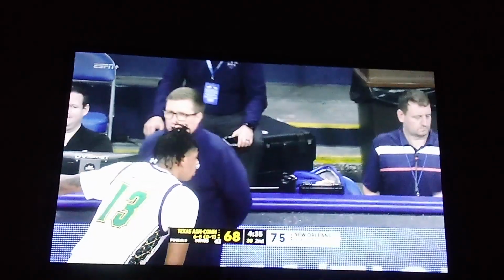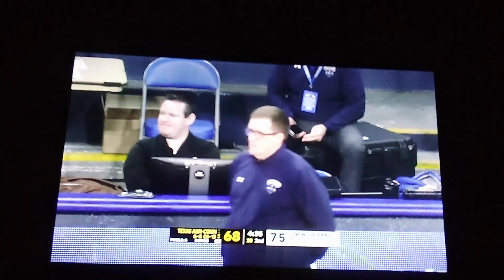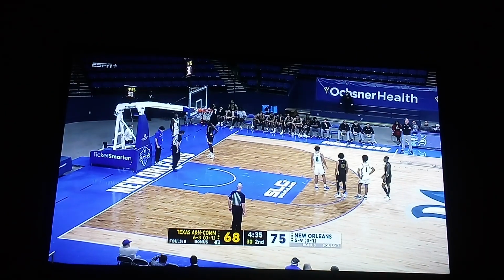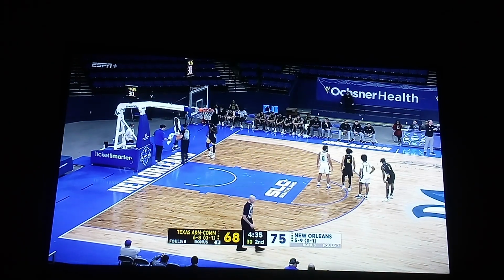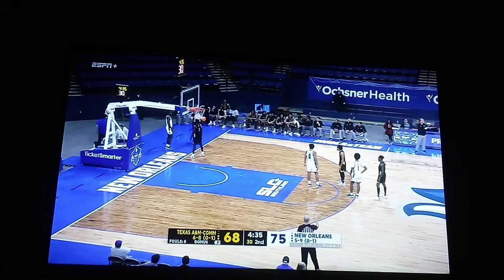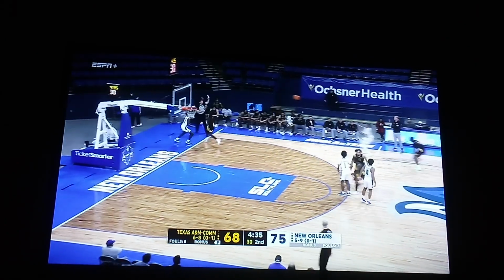3 close games so far for these 2 programs since A&M Commerce came up to D1 and joined the Southland last year. You know, the foot mop is sometimes the most effective, but it takes a little longer. Steve Orkus, the official, finally satisfied, and Short will work it in.